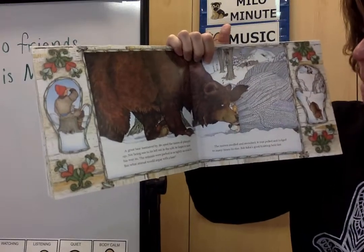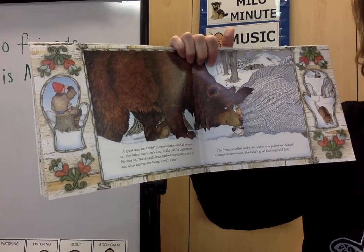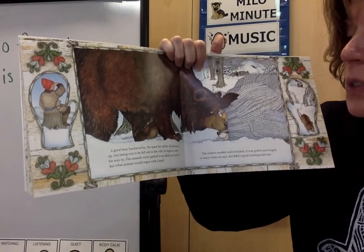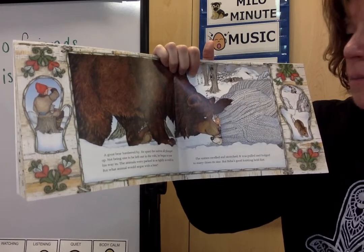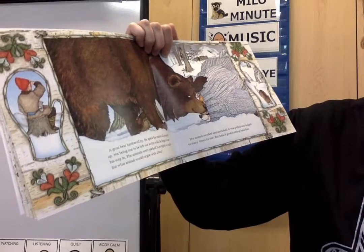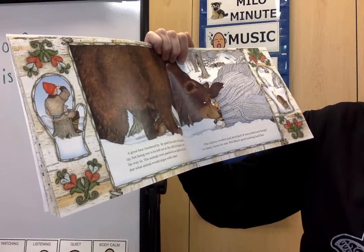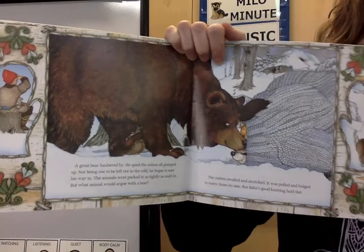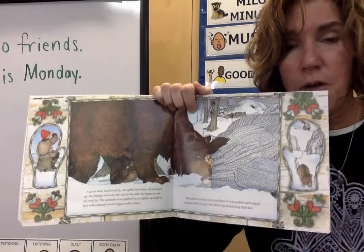A great big bear lumbered by. He spied the mitten all plumped up. Not being one to be left out in the cold, he began to nose his way in. The animals were packed in as tightly as could be. But what animal would argue with a bear? The mitten swelled and stretched. It was pulled and bulged into many times its size. But Baba's good knitting held fast. Oh my word, you guys, can you believe how long that is?